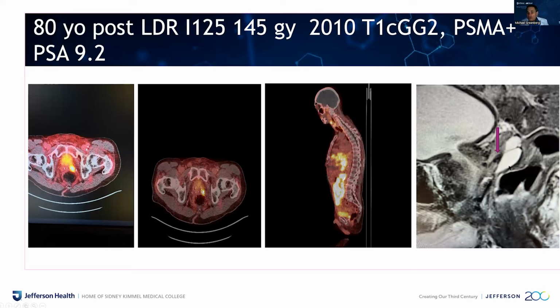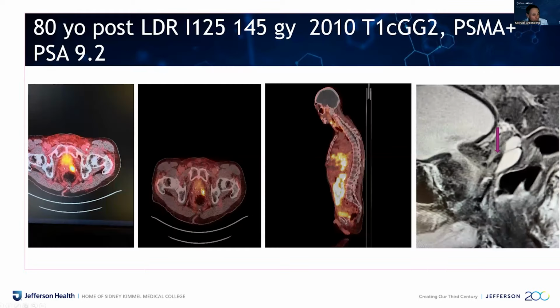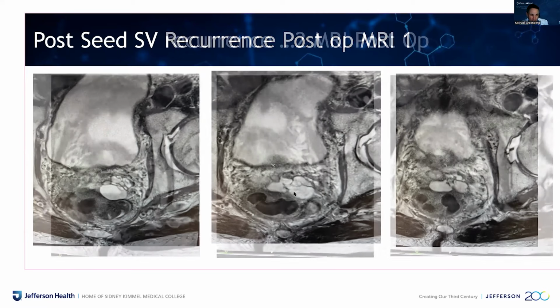You know, unlike other spacers where you really can't define where you want to put them, like this new balloon or previous spacers that we used to use, this is soft and very tolerable, and we can design it and put it wherever we want to, and that's where I was able to put it. So going top to bottom, you can see the seminal vesicles on the first slide on the left, and I was able to define it just under that left seminal vesicle, and then coming down from top to bottom a little bit more just under the seminal vesicle target.